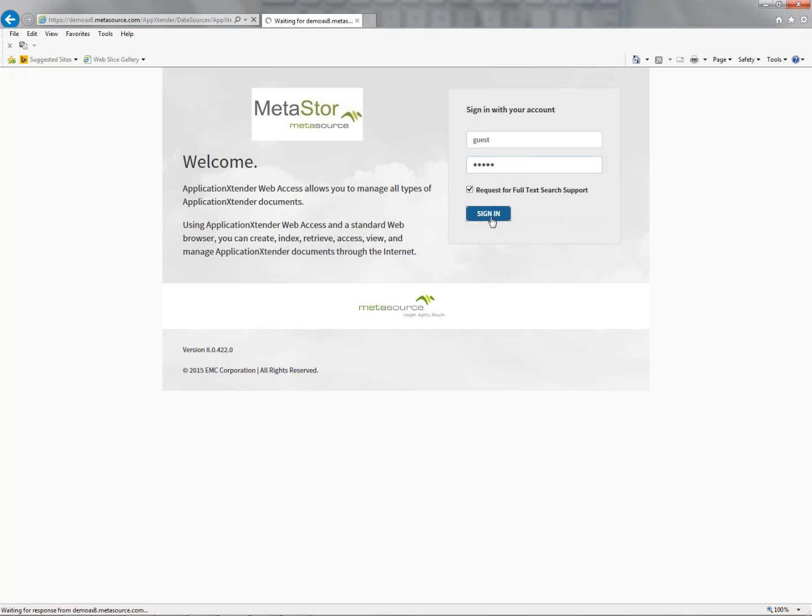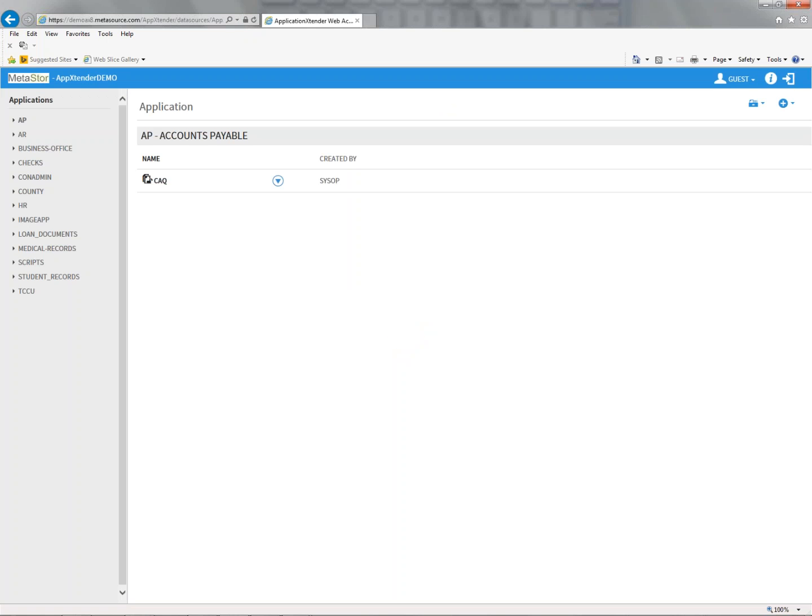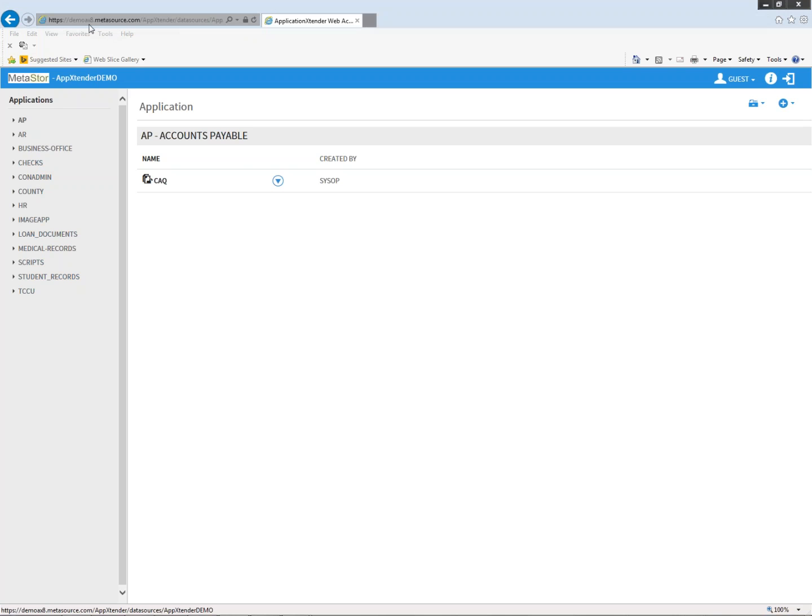So you'll see when I log in here, I'm going to have rights, because I'm a system administrator, even though this says guest, to all the applications within our demo system. And again, this is just a demo system, but you can see along the side, you might be thinking of these as different departments within your organization. And then within each one, you're going to have different fields that you want to be able to retrieve your information off of.